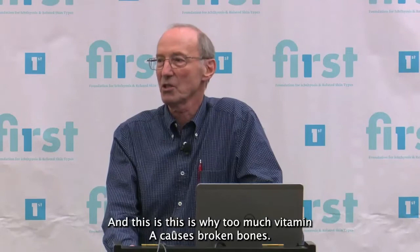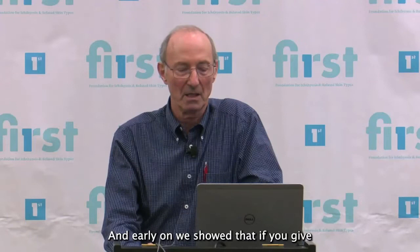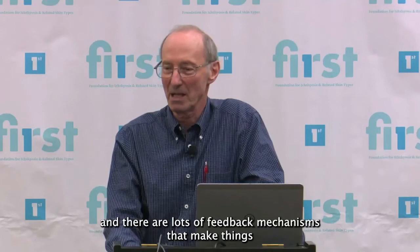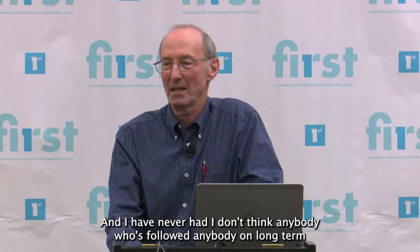The reversible things are the osteopenia, and this is why too much vitamin A causes broken bones. And early on, we showed that if you give isotretinoin to young, healthy men for acne, their bone density goes down significantly. But if you look at these people several years later, their bone densities come back to normal. And in fact, the bone is a very homeostatic system, and there are lots of feedback mechanisms that correct abnormalities. And I have never had, I don't think anybody who's followed anybody on long-term retinoids has had problems with osteoporotic fractures. So I think, although this was a theoretical possibility, it's turned out that the effect on osteopenia is reversible.